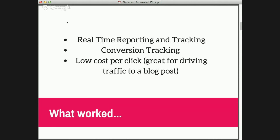So far, it's a pretty low cost per click, so it's really great for driving traffic. I wasn't sure what the cost was going to be when I got started. I figured it would be pretty low for clicks, one, because it's a new ad platform, and two, Pinterest is great for driving traffic, so that kind of makes sense, right? These are some things that I really liked, and I'm going to show you a little bit more as we go, but these are the things that worked.